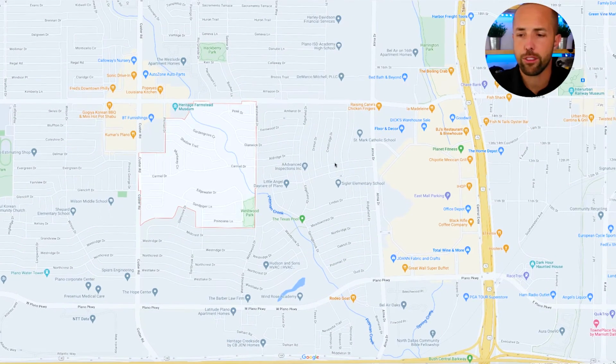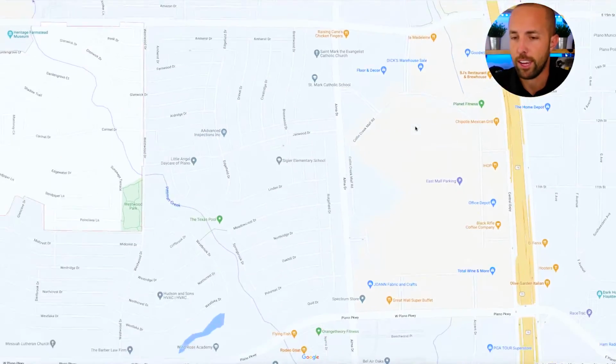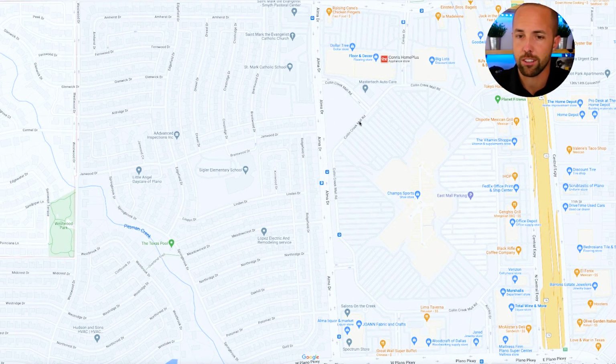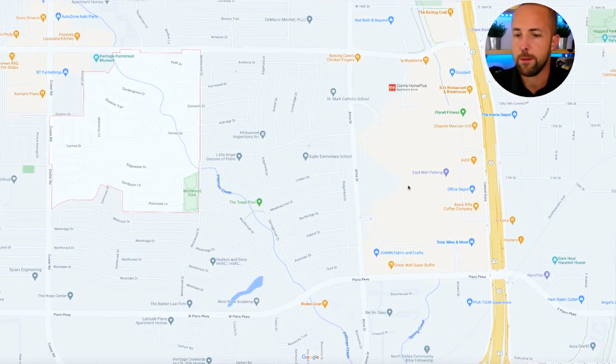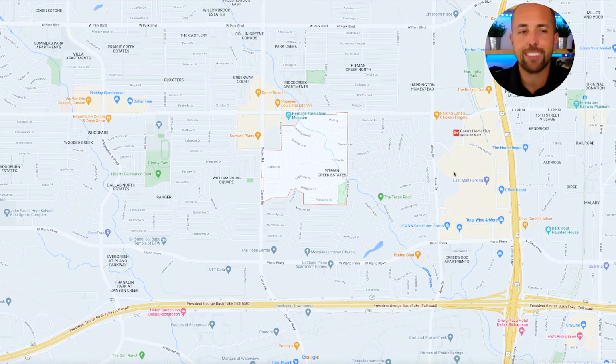And ladies, I'm sure you might have seen this East Mall parking over here. Well, yes, that is a mall. It's not called East Mall though, at least to my knowledge. I know it is Collin Creek Mall, and you can see the street, Collin Creek Mall Road, right there. But that mall isn't as alive as it used to be. We'll just leave it at that.